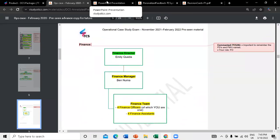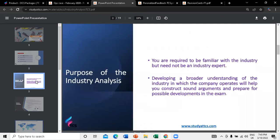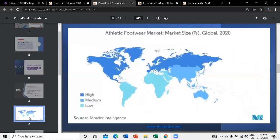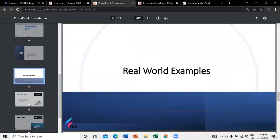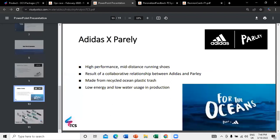So that's a glimpse of the type of content which you would get your hands on. And on top of that, I said that we do an industry analysis, a set of slides for industry analysis as well. So you can see all the information about the selected industry, the market dynamics, market shares, market capitalization and whatnot, industry trends. Then I've provided real world examples as well, which helps you better understand the pre-seen at hand.